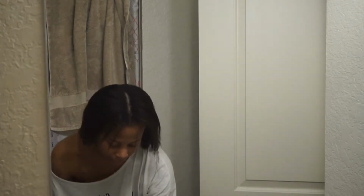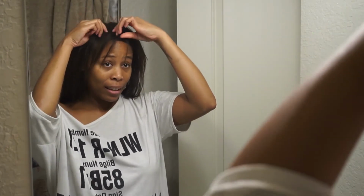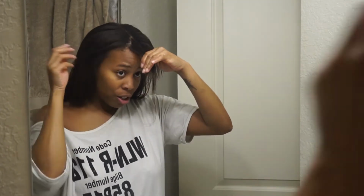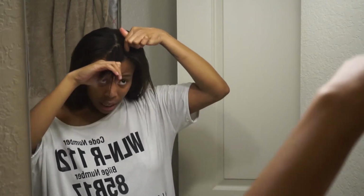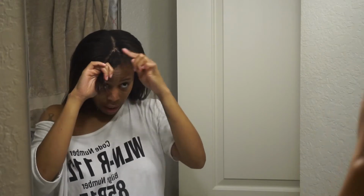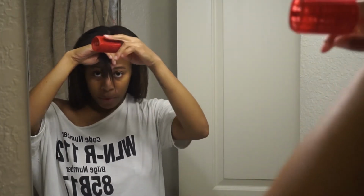And for my bangs, what I do is this. My tripod is right in front of the cabinet, so I have a little section here of fringe because I cut see-through bangs into my hair. So it's cut into a little triangle like this. And then I get my Velcro roller.